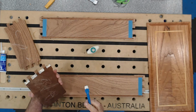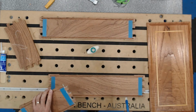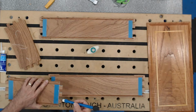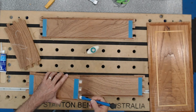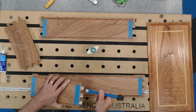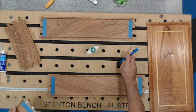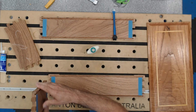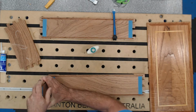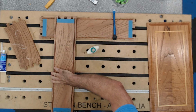That's looking pretty good. A little bit there. No, it doesn't need it out there. Of course it doesn't. When that is going to go into there, so we need a little bit here. The glue will actually push along as I put it together. So I'm going to slide that one in to there. Over the edge a touch.